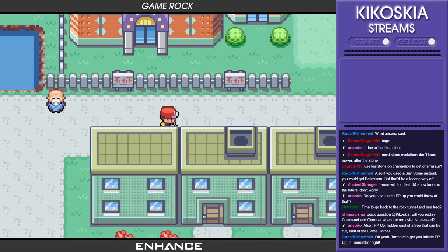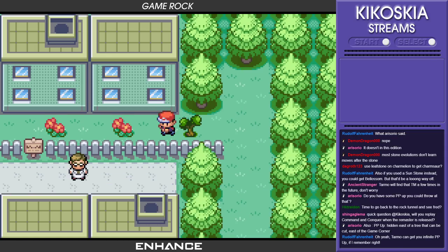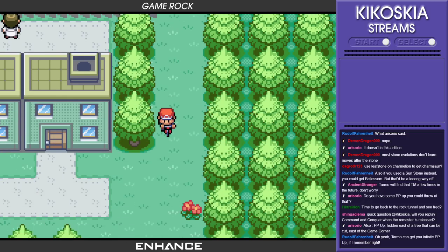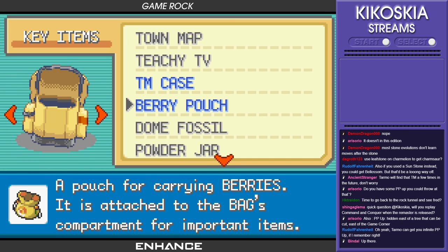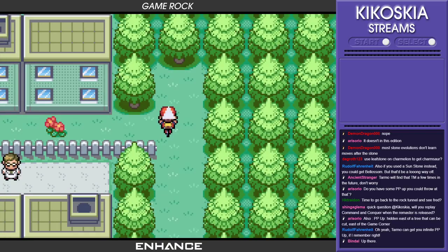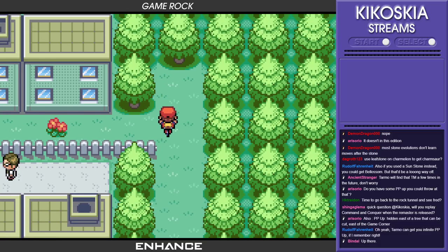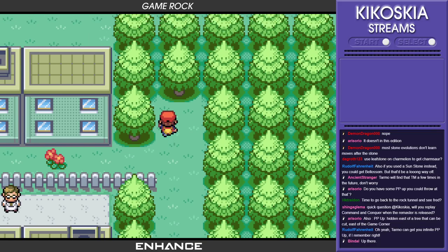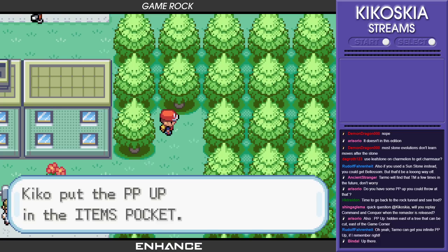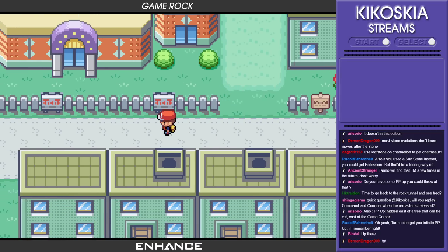Ooh. Okay. Let's have a look. Is it over here somewhere? Let's have a look. Bag. Item finder. Aha! Claims it's up here. There it is! Found it! PP up gained! We're not going to be using it just yet, but it's something to hold on to.